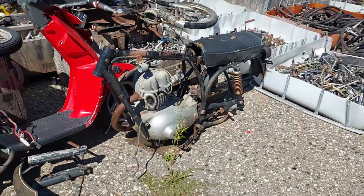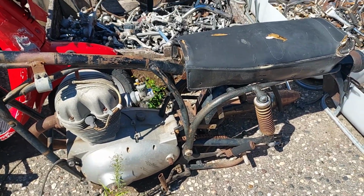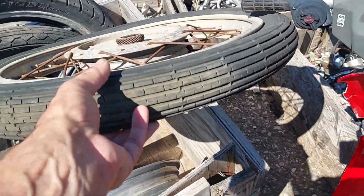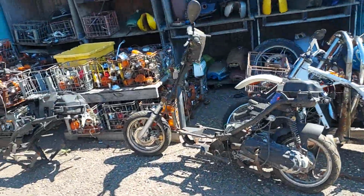There's a little Benelli 250 Riverside. Missing the front end and wheels, and well, there's the wheel right there. That's the front wheel of this bike. Ah, it's mulched.